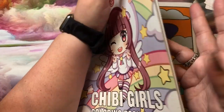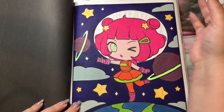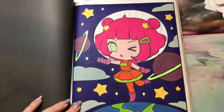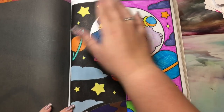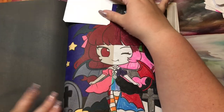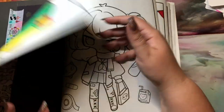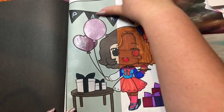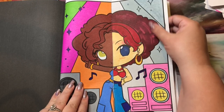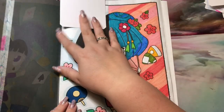But in here, I have done our cowgirl? Sheriff? My space astronaut. I love the space pages. And then a bunch of split coloring. I made her an alien in this half. Vampire. Or like leaf fairy. I don't know why my party is so sad, but Sam's party is happier than mine. This is the disco. I love this background. Now Sam's party is a little bit sad. Our jester. Geisha. And that's it in that one.